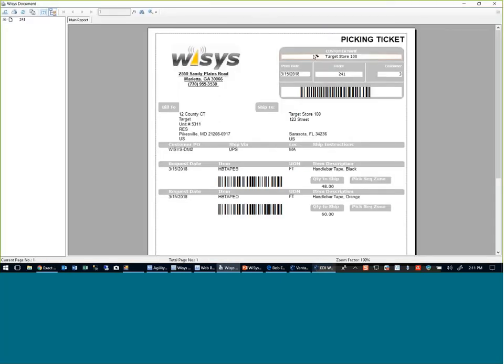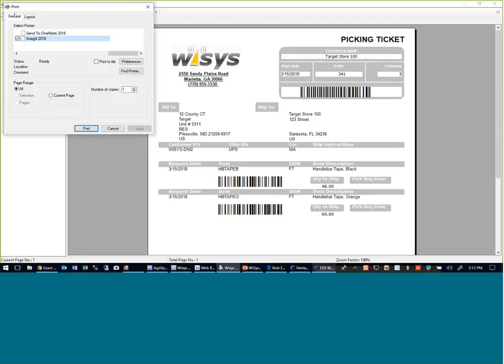So here's an example of an embedded document in the system. This is stored inside SQL Server. You can have a separate pick ticket by customer if you wanted to. But this is my pick ticket that I'm going to use today. I'm going to go ahead and print that off.